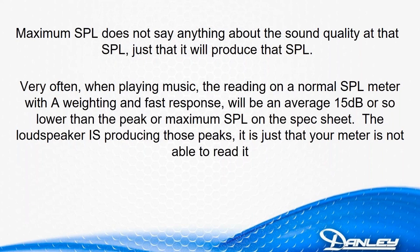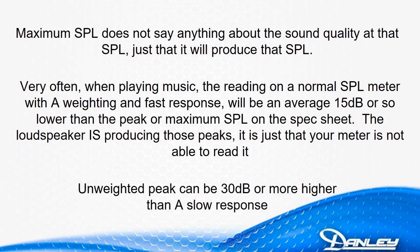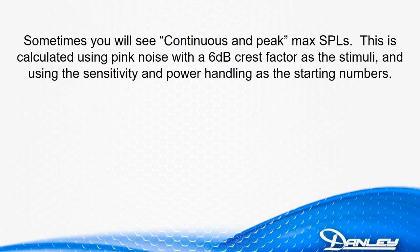So we get called all the time. Well, your speaker says it'll do 130 dB, but I'm only reading 115 or 120. Well, yeah, it is doing the 130, but you don't have a meter that can read it. And with some shows, an unweighted peak can easily be 30 dB or higher than an A slow response.